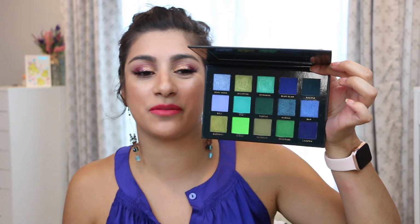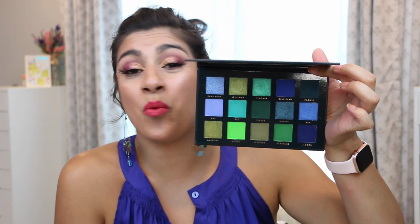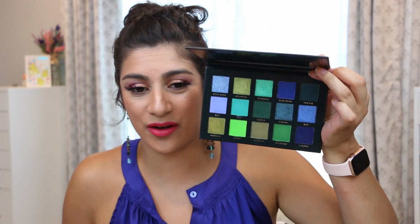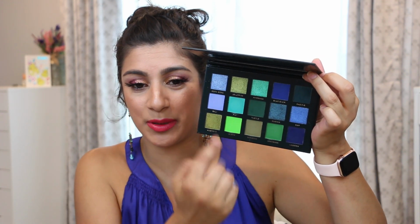This is a beautiful palette. It just has greens and blues. What more do you want? This is all I want for greens and blues. I don't need any other palette if I don't care for it. That hunter green, this blue. It's a really good palette. The formula isn't my favorite, but it's workable. I've been able to work with it and be able to use it.